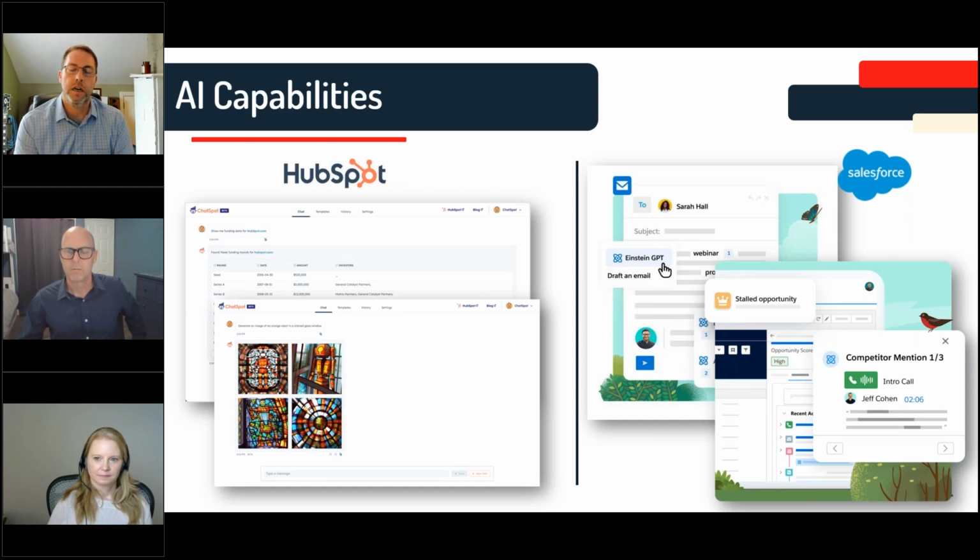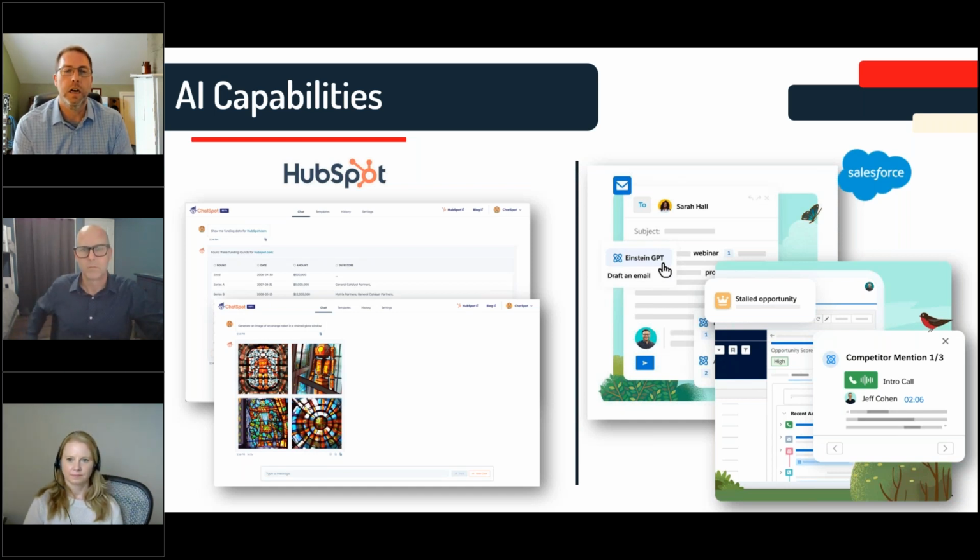Salesforce is going to be first to market with a lot of AI capabilities in place, right? It's got predictive analytics, it's got generative analytics. Salesforce has introduced their Einstein 1 platform to make these artificial intelligence conversations we're having very customizable. And again, it's only going to get better right now. We're just at the tipping point of this technology.